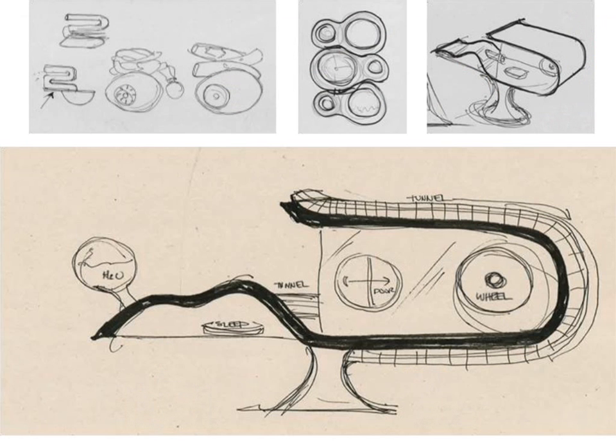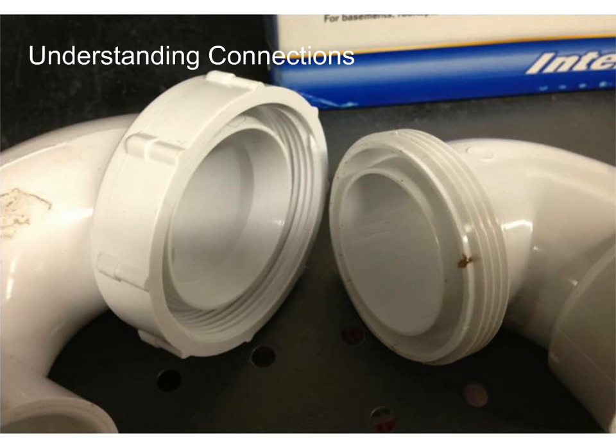And what I did next was I went to Home Depot and also looked around the house. I looked at the top of the blender, how the blender connects to the blender base. These are some PVC pipe fittings. So just studying how those things go together. You never really have to start from scratch. You don't have to reinvent the wheel.